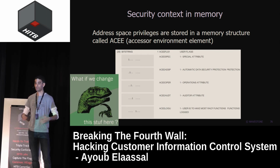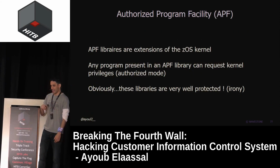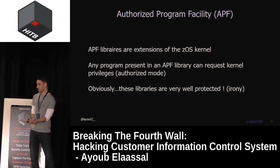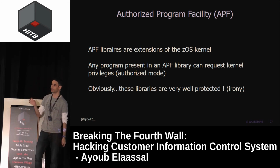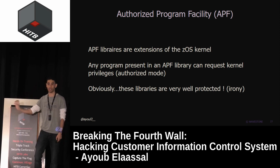So kernel mode, mainframe, how does it work? Let's dive into it a little bit. Basically, on Unix, if you want to load code into the kernel, you just use the insmod command or modprobe or whatever, and you just compile a program and load it into the kernel. The privilege is set on the command to load it, not on the program that is loaded.